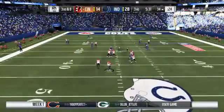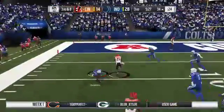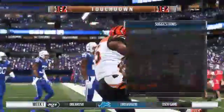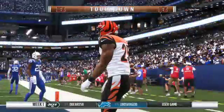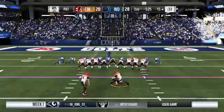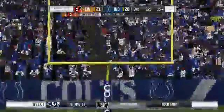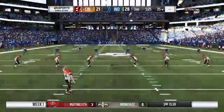From the gun, Dalton looks to throw. He'll get the first down and more inside the 20. And he will take it on in for a Bengals touchdown. Giovanni Bernard with now 3 Week 1 touchdowns. And the Bengals able to get this back within a touchdown. Extra point up and good by Bullock. And they're within 7 now at 28-21.